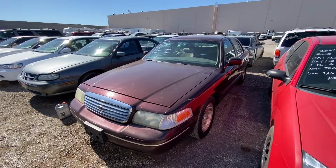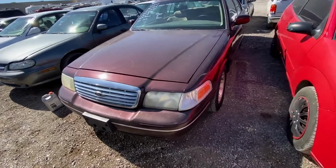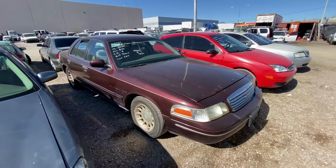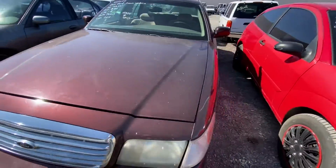Guys, next up, man, we got a 01 Ford Crown Vic with 163,000 miles. Pretty good looking Crown Vic, if you ask me. Most of the ones we see are super whooped in or beat to crap, but this one is actually pretty decent. If you clean it up, of course, it'll look really, really clean.